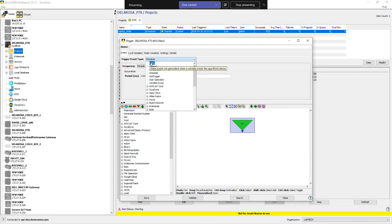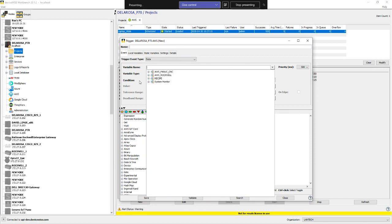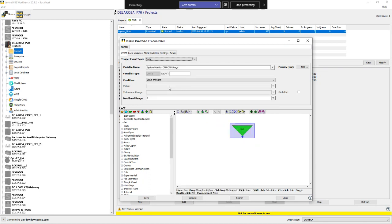Another kind of event is data-based. What that means is we look in the OT space, let's just say the system monitor, and say CPU usage. And if it's greater than, say, 50%, do something, right? So this is a data-driven event. And clearly, we have to poll the device to determine the value to see if this event is true or not. So that's what we call events. And they're very, very powerful events here.